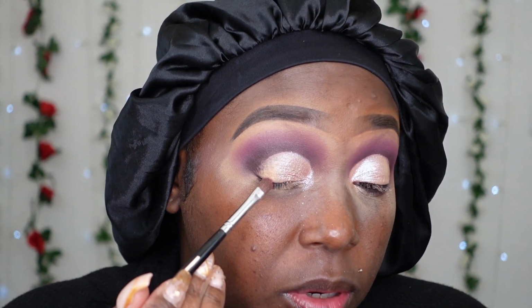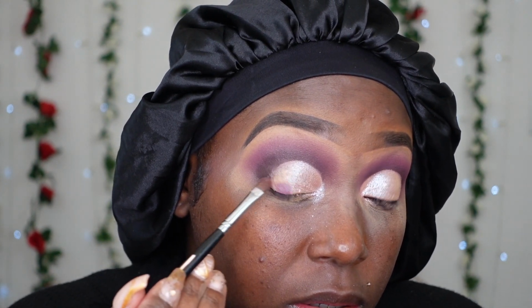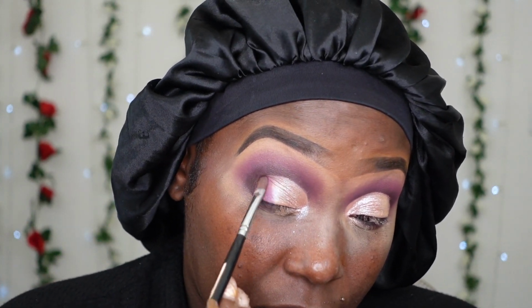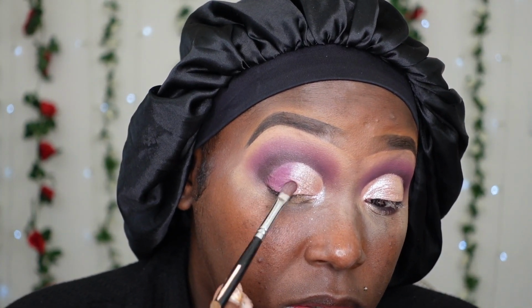So I'm going to place that towards the outer. Even with me patting the shade on. Okay, wait, that's better. Never mind. I was about to critique it again. So I think I'm going to stop here and then kind of bring more of that metallic shade. Yeah, we're going to leave it like that.